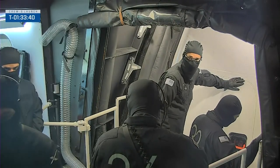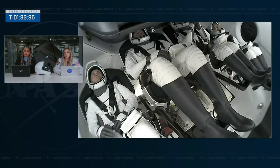So we just got an update. We were closing the hatch. It sounds like they do need to do another inspection, reopen the hatch, reinspect the hatch lining, make sure that there's no FOD caught in there, and then perform the procedure to reclose the hatch one more time. And it sounds like we do have some margin, 12 minutes of margin, so we are still on track for liftoff today.